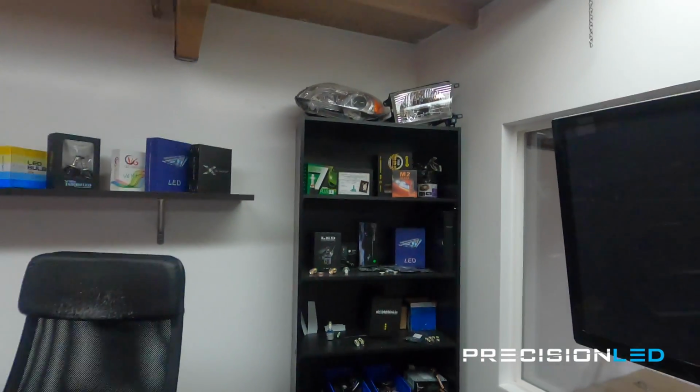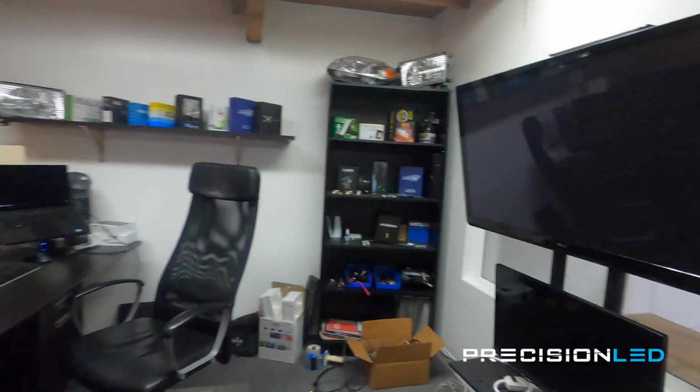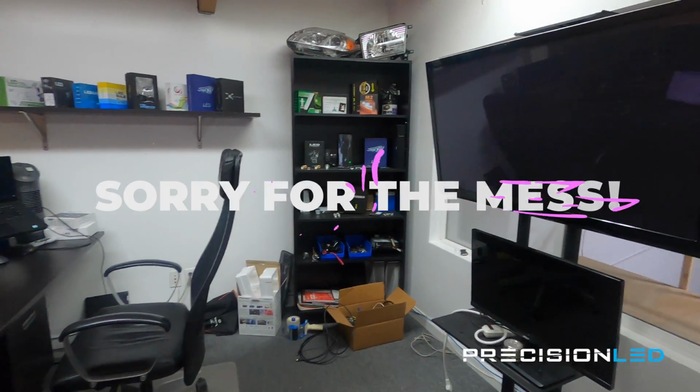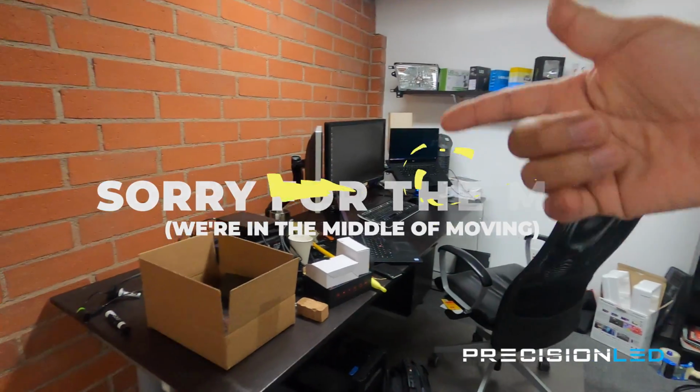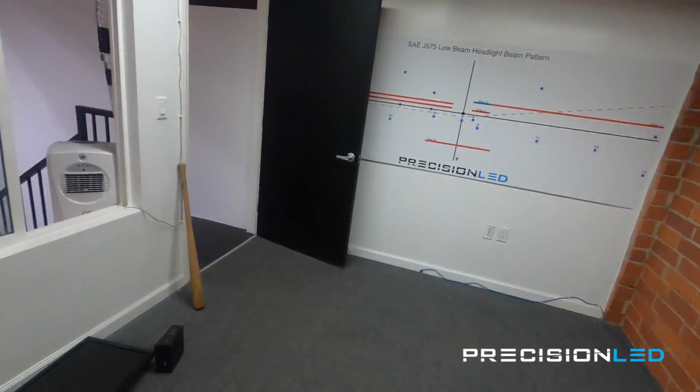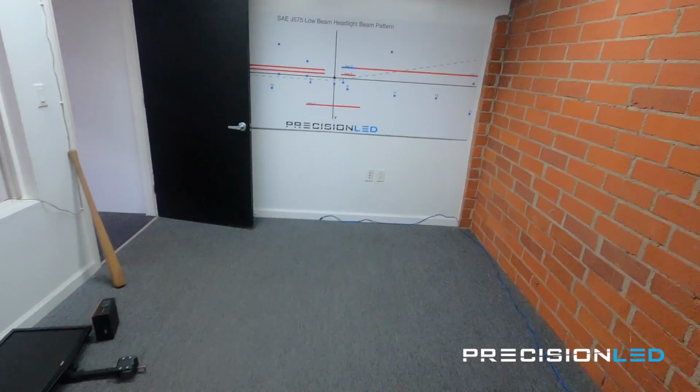So you're looking right now just at our office. At least this is my desk. I've got all the LED samples that we've procured over the years, some of my testing equipment here, some stuff I use for presentations. And then we actually do a lot of our light testing in this room.